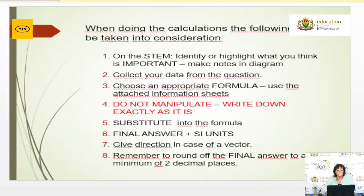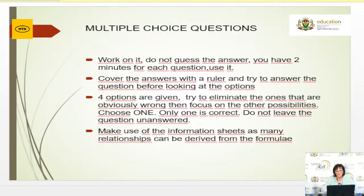When you get to multiple choice questions, learners lose a lot of marks because you go over them too fast. You have to work on these questions because they're testing knowledge. I suggest that you cover the answers with a ruler and try to answer the question before looking at the options. Then focus on the other possibilities. Choose only one because there is only one.